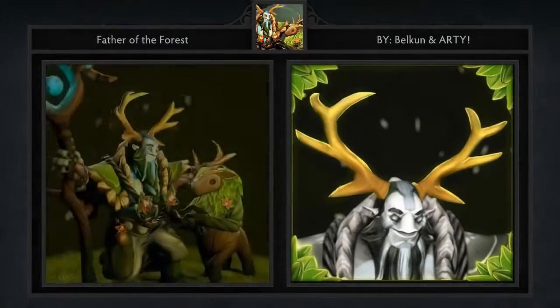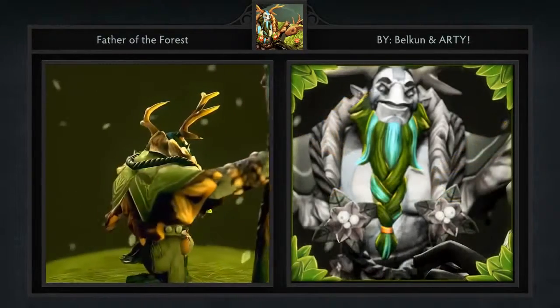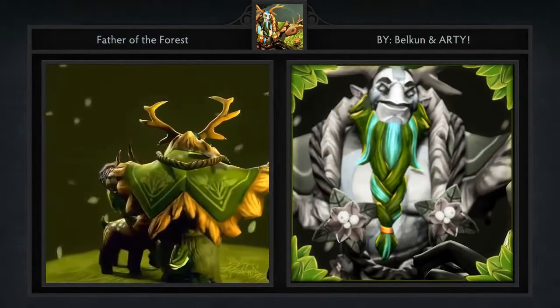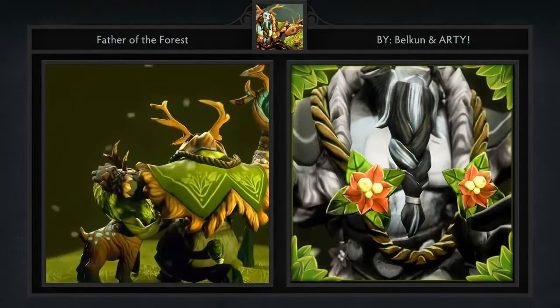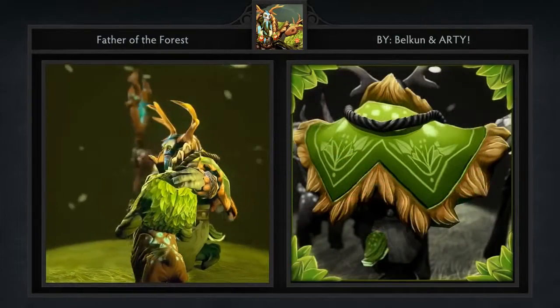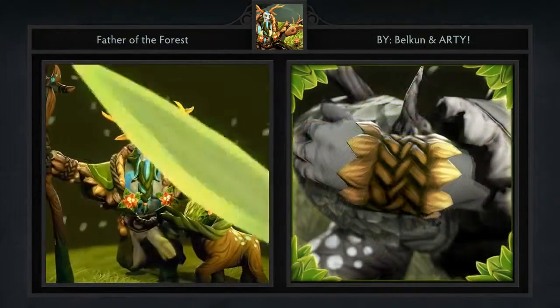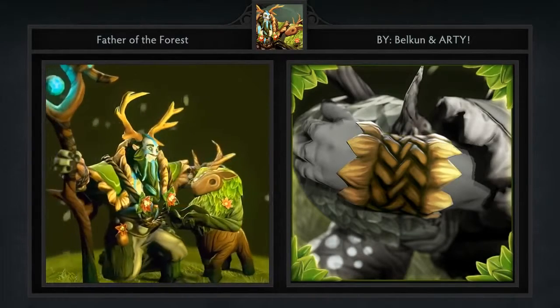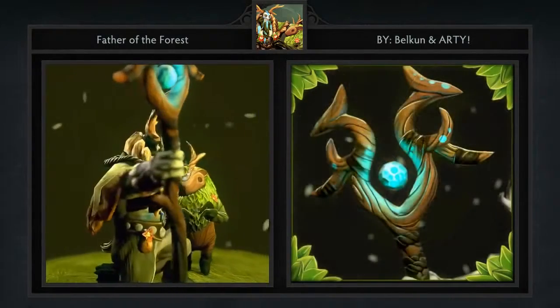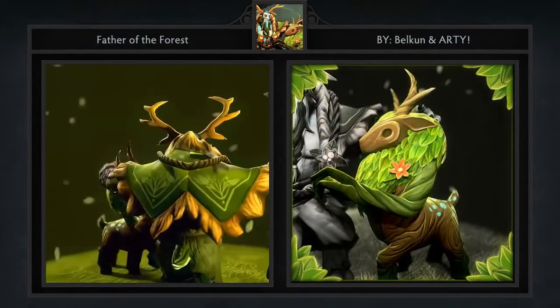And last but not least is the Father of the Forest set for Nature's Prophet, created by Belkin, Artie, and Hayes. It comes with 8 items, including a beard, horns, braids, a shawl, wrist guards, staff, loading screen, and custom tree ants. I know, Nature's Prophet has been worked on to death, right? Well, despite that, and of course everyone's disdain for the Rat Dota hero, these artists take the loving route, which I guess is usually Enchantress's department.